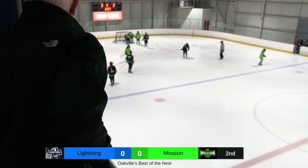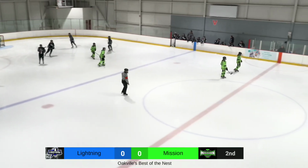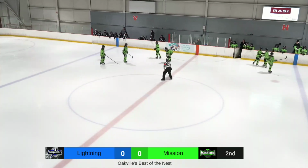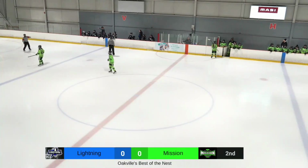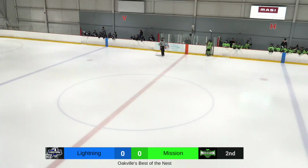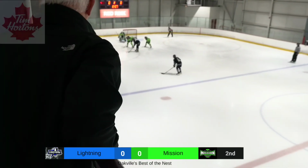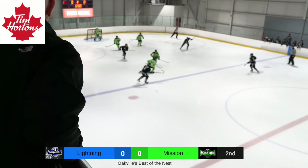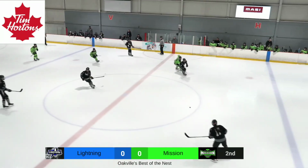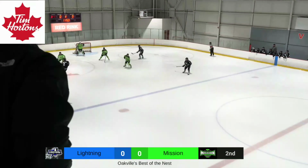Tripping is going to be the call. Looks like Gianna's going to the box. And it is. It's Gianna tripping here with 12:07. I didn't see it. So the Mission are shorthanded. Gave her a 4-minute penalty. Your penalty killers now are going to be Hare and Monaco up front. It's going to be Roth and Warrington on blue. They gave Gianna a double minor. I'm not sure what for.